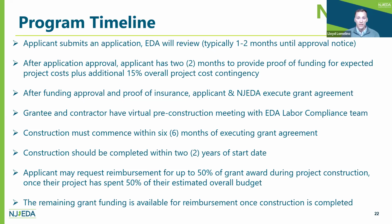Once an application is submitted, it typically takes the EDA 1 to 2 months to reach an approval notice. After the application is approved, the applicant will have 2 months to provide proof of funding for the expected project cost and scope, plus an additional 15% overall project cost contingency. After funding approval and proof of insurance is provided, the applicant and the EDA will execute a grant agreement. The grantee and their contractor will then have a virtual pre-construction meeting with the EDA labor compliance team, and that meeting will review all the labor compliance reporting that must be submitted during the construction process.